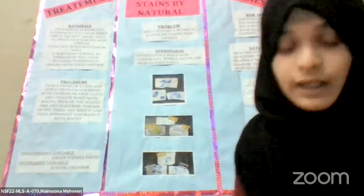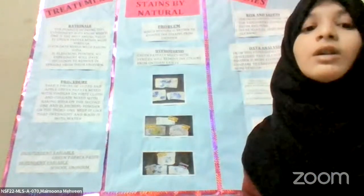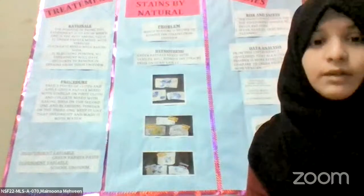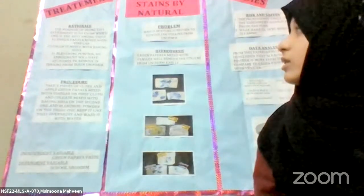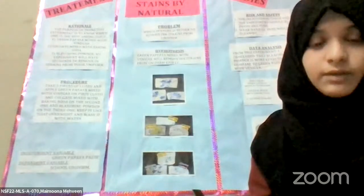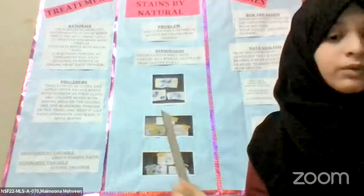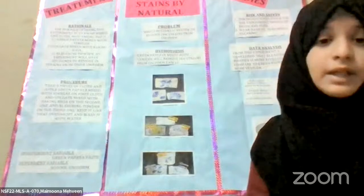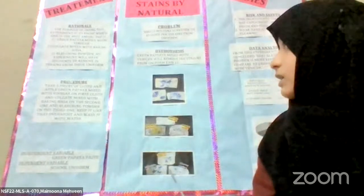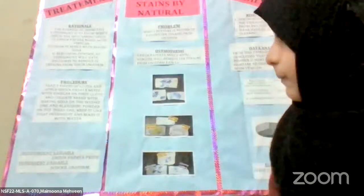So I did it like this. I took 3 pieces of white cloth and applied ink on them, and then I applied the mixtures on them, kept them overnight, and washed them in the morning. The results were very different from what I thought. The bleaching powder worked more than anything. Green papaya also worked, but it was 50-50.